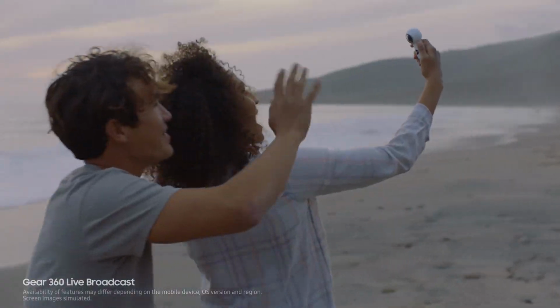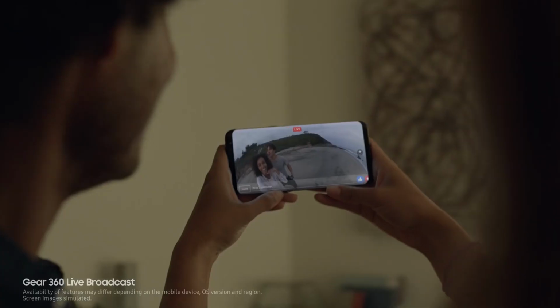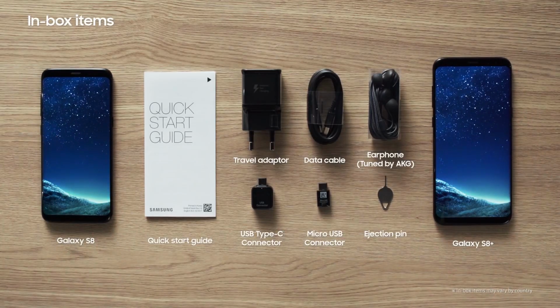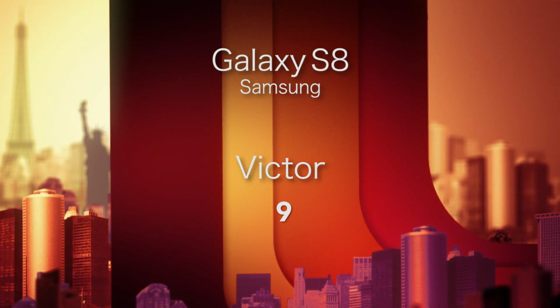I think this one's going to have a lot more staying power than the Galaxy Note 7. It'll be interesting to see what happens with that Note line in the future. But yes, this is the best phone that Samsung has ever made. And it's also the best Android phone that I've ever played around with. I love the Galaxy S8. I'm going to give it a 9 out of 10.